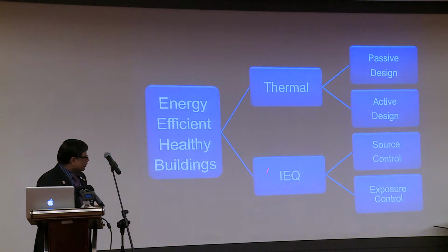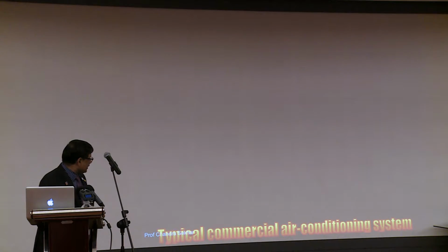And then it comes to the indoor environmental quality, that relates more to the thermal comfort and the occupant well-being and the air quality aspects of it. We have two important things, very similar to the approach that's taken here. Can we look at source control? Can we then go on to exposure control? I will highlight a few of these points as we go along.